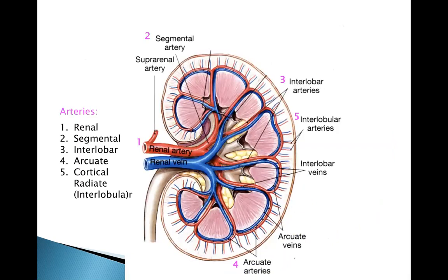All right, so just naming wise, the arteries are carrying blood into the kidney, the veins are carrying processed blood out of the kidneys, and the nice thing is that they have the same naming. So if you have an artery, you're going to find it has a counterpart vein that has the same name. So we have the renal artery and renal vein. The renal artery is going to travel in and it's going to branch into about 5 what we call segmentals. The segmental vessels are then going to branch into what we call the interlobars.